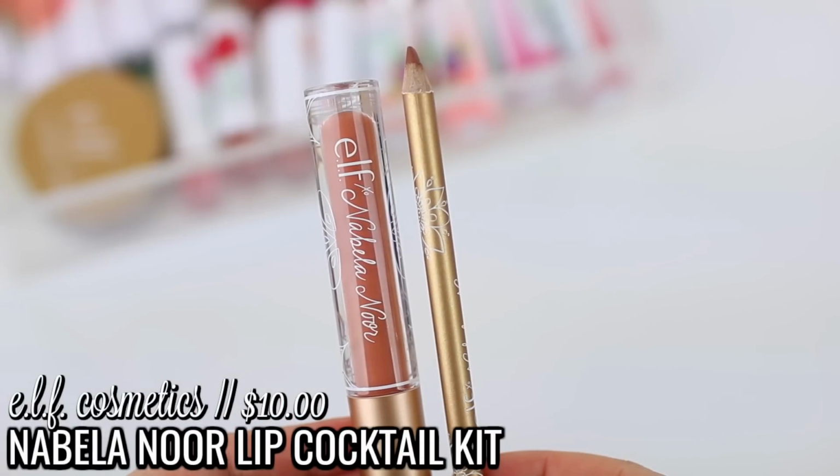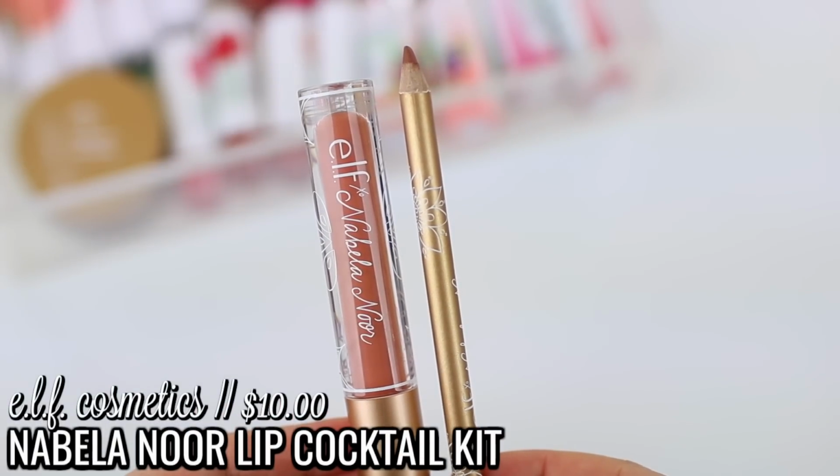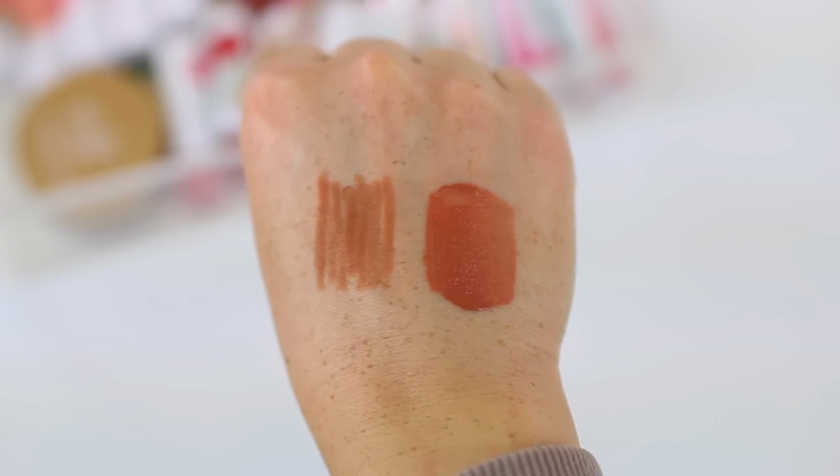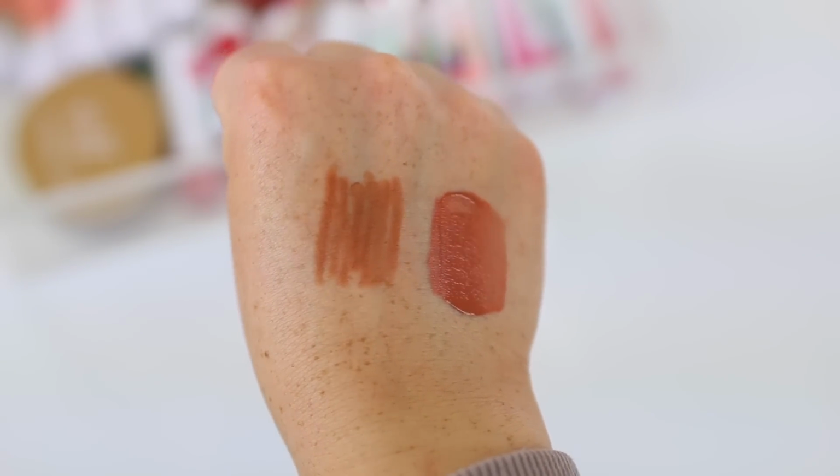And the last part of the collab is a lip cocktail kit. So this retails for $10, and you get a lip liner and also a liquid lipstick. These shades are perfect. I love the colors that she created. I think that this lip liner is a lot more impressive than I thought it was going to be. I really only wear the ColourPop lip liners, and on occasion I have two Charlotte Tilbury lip liners that I wear. So I was really impressed by this because I think it works just as well as my ColourPop lip liners, and maybe even a little bit better.